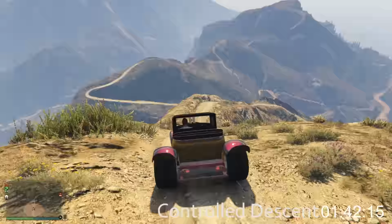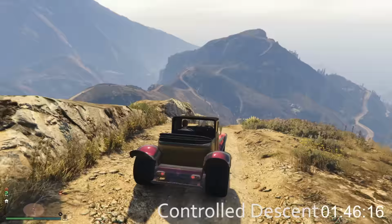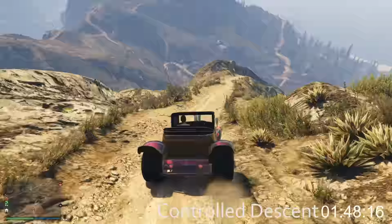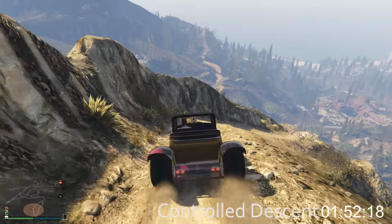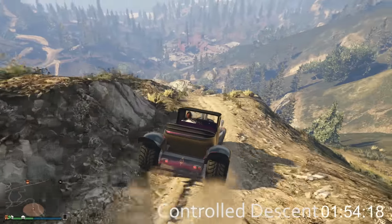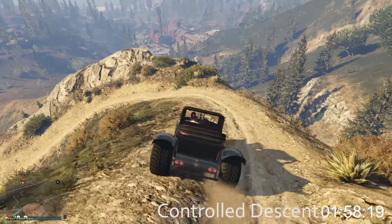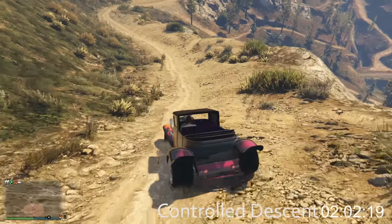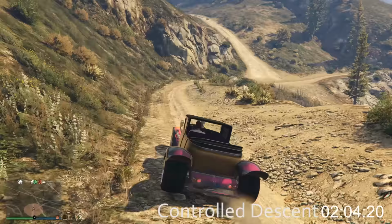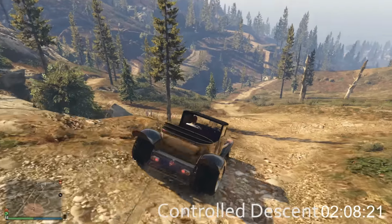Do a couple more twisty bends. Again, just drama-free. That jump was beautiful. This is unbelievable. Who knew that an old Albany hot rod would make a good off-roader? Whoa, a little bouncy bit in that bit, but had a little speed too. So coming down to a ground level trail.